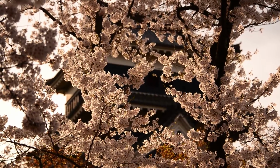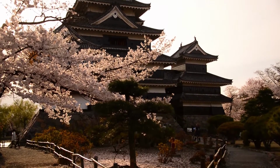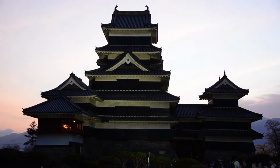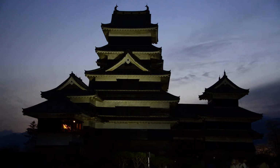Anyways, as you can see here, it was a beautiful day, and the sakura were in full bloom, and it was just amazing. This is one of the few castles I actually got to spend more than a few hours with. I actually got to spend the whole day with this one. So, as you've seen, we went from morning all the way until night now with the setting sun. And I honestly can't recommend seeing this castle enough.